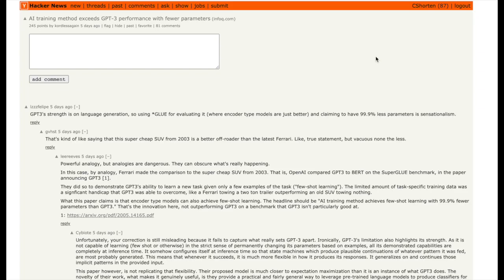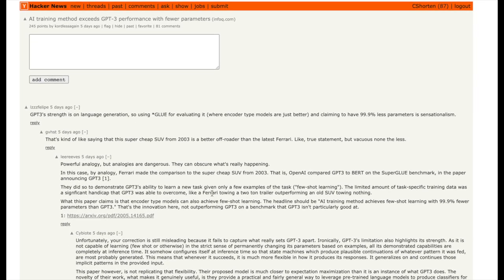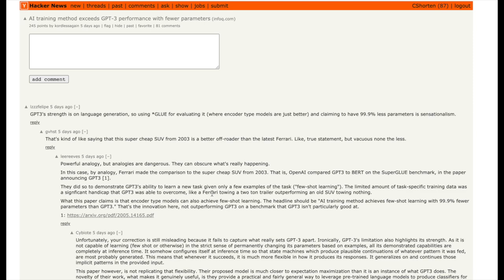This paper was recently trending on Hacker News with the bold headline, AI training method exceeds GPT-3 performance with fewer parameters. And this is a big headline because the GPT-3 model is a very expensive 175 billion parameter model. So this idea that some technique has come out that achieves the same performance with less parameters is obviously very interesting. But this isn't really a fair comparison because, as mentioned in the discussion thread under this Hacker News post, the GPT-3 model does this few-shot learning as a byproduct of the language modeling. It wasn't designed to do this, and they're just kind of showing that it does this as a byproduct.